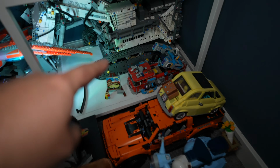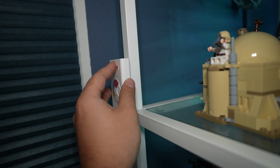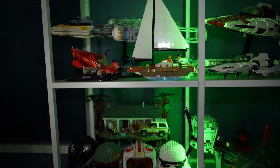My pride and joy, this is the Osprey, the cancelled Osprey. Yes, it's here. We got some older ATST. We have also, you can see LED lights all over the place. There is a particular control here that you can turn this off or switch colors, whatever. It's not wireless or anything, but now I can switch it off and then come back on. So it's pretty nice and functional. I like it, it gives me this cool mood when I work late at night.